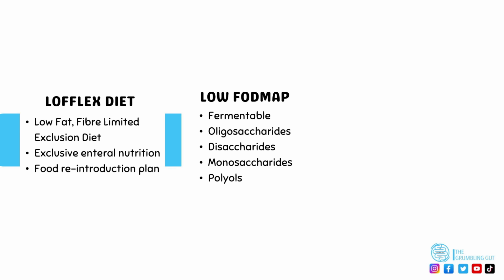Now, FODMAPs are sugars that our gut finds difficult to break down, with the majority being fermented in the large intestines. These sugars include fructose, lactose and polyols, and they are a source of food for the bacteria in the large intestines, with the byproducts of them using it as food triggering symptoms like bloating, abdominal pain, diarrhea and constipation.